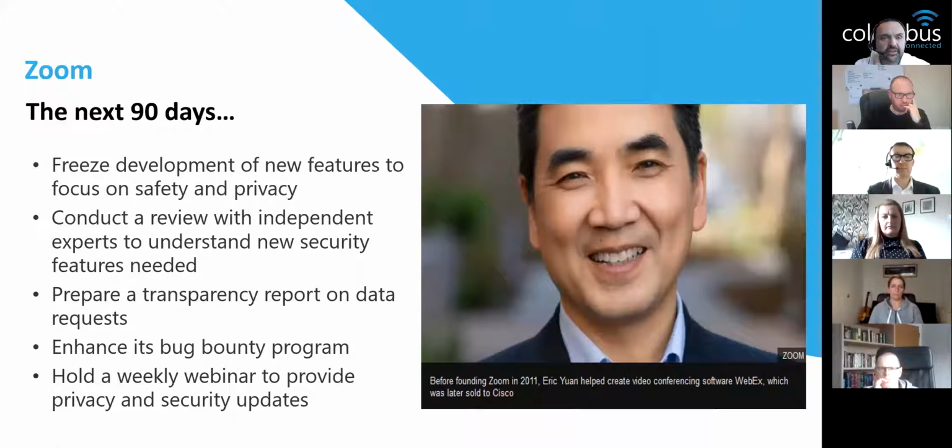What they're doing in the next 90 days is freezing development of new features. Their total focus now is on safety and privacy. They're conducting a review with independent experts to understand what's going on. And they're also holding weekly webinars to provide privacy and security updates. So they're being as transparent as possible. I think they've recognized there are some significant issues, but they are addressing them. So it's kind of watch this space for the time being.